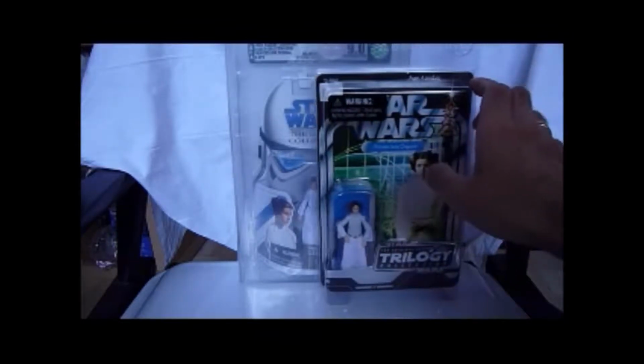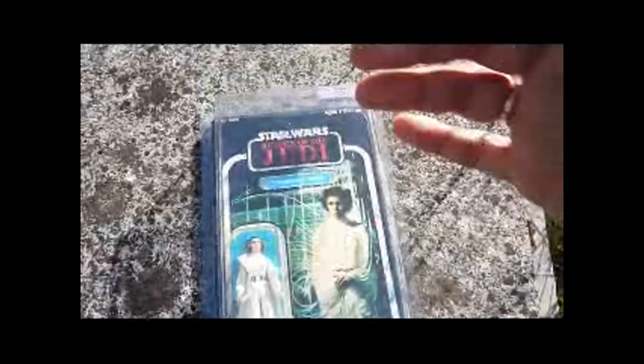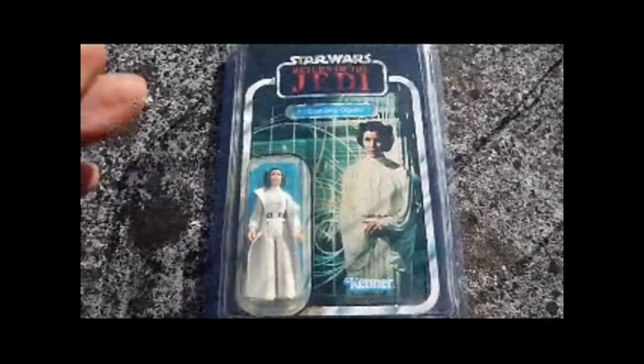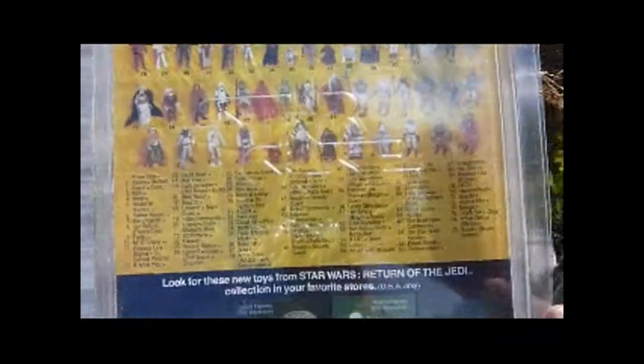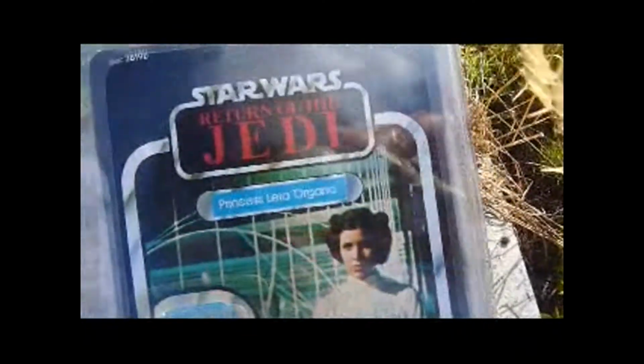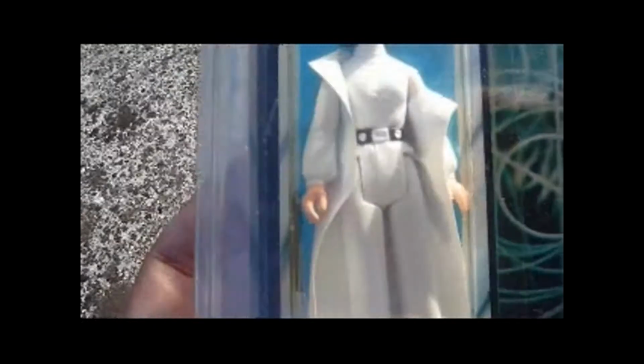Okay, right, it's a sunny day. Saving the best for last is, let's see, Princess Leia. Don't want to leave that out in the sun too long. It's Princess Leia on Return of the Jedi on a 77 back Kenner card. This cost a lot more than what I wanted to pay for it, but you know, what the hell. So it's on a 77 back, made in Hong Kong. Nice card. Little crease at the top, but nothing too major. Gun still taped to the inside of the bubble. And there you are, Princess Leia on Return of the Jedi card.